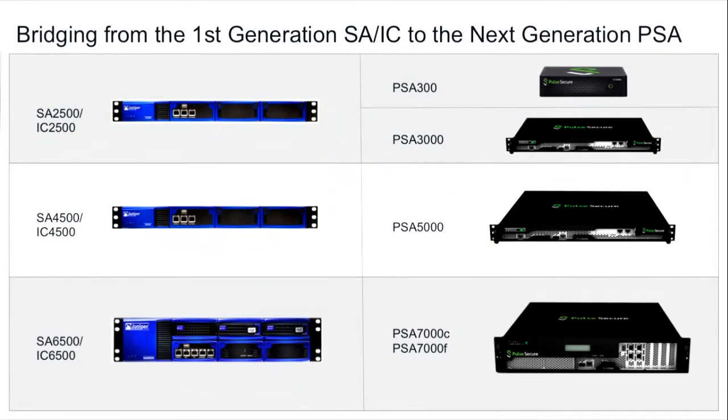Okay. Here we're showing our first generation. Previously in the first generation, we had basically two appliances. One appliance was dedicated for secure access, or our SSL VPN offering, and the other box was for the NAC offering. We had some customers that wanted to purchase separate boxes, and we had some that said, give me the hardware and let me decide what I do with it.